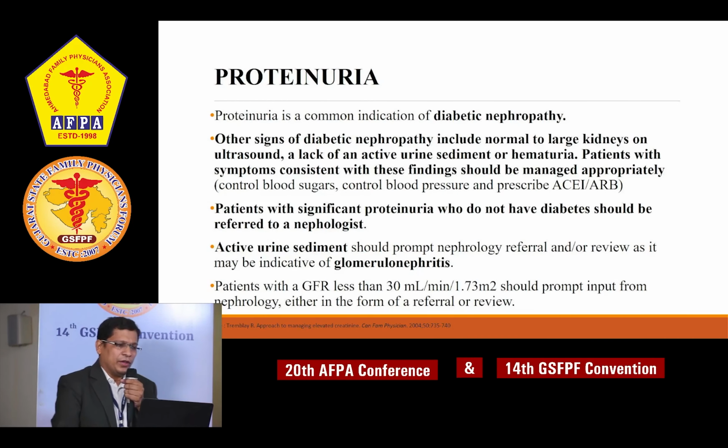Proteinuria. The most important thing, proteinuria is a common indication of diabetic nephropathy. Other signs of diabetic nephropathy include normal size kidney or large size kidneys, lack of urine active sediments, lack of hematuria, and usually these symptoms can be managed better with ACE inhibitors or ARBs. However, in patients who do not have diabetes and have proteinuria, we should always think of a glomerular disease, and the patient should be referred to the nephrologist as early as possible.